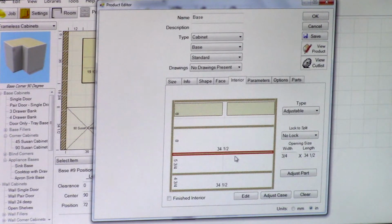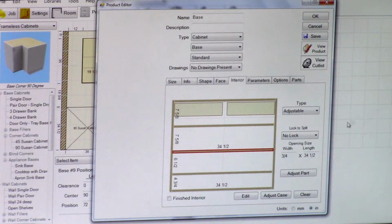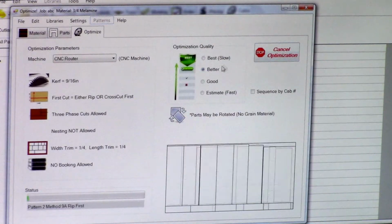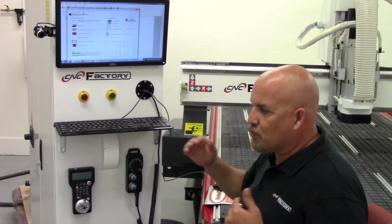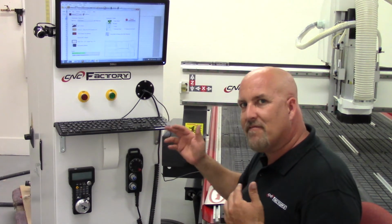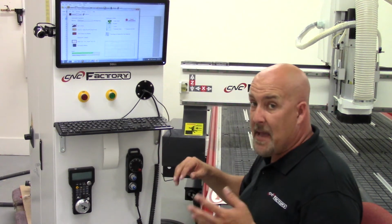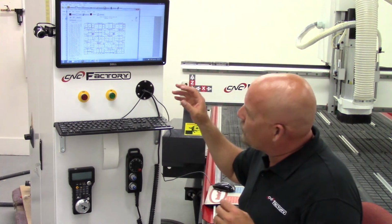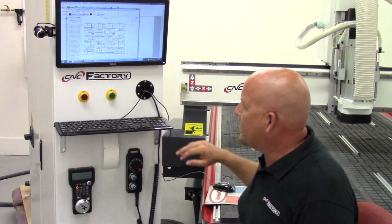Let's bring this one down a little bit. That's great. Okay. Now, we've just completely modified the interior of that cabinet. We're ready to optimize this. Now, it's taking this cabinet, this kitchen that has 12 feet by 12 feet by 12 feet, bases and uppers, Lazy Susans included, and it's numerically going through and finding the best cutting solution.